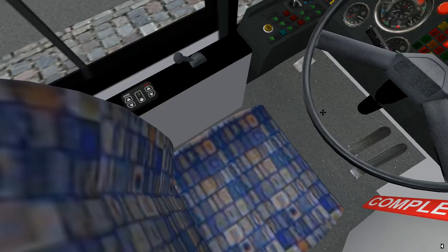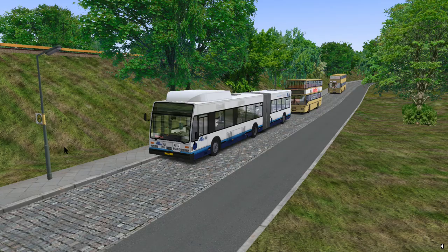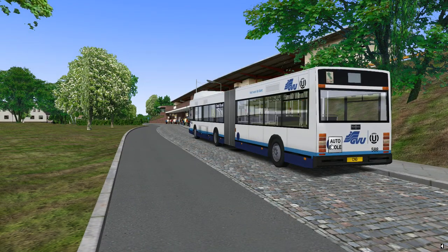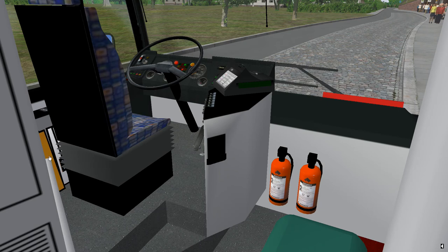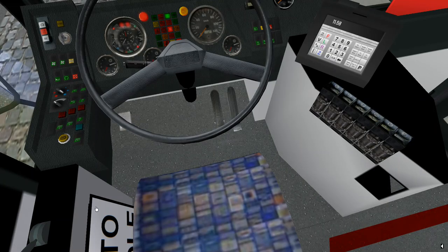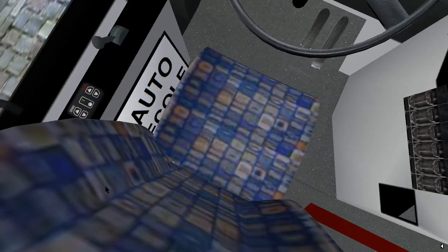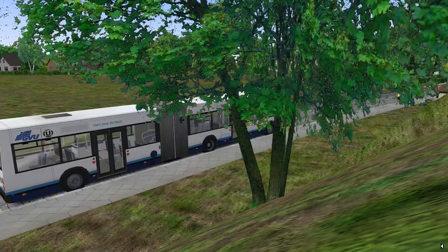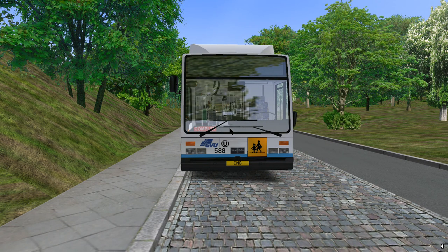Sign. Auto something. That one. There's another one. There. All signs go. Put that one out first, and then this one covers it. I'm just going to leave that one out. Also, that red one is on the front. Cool.